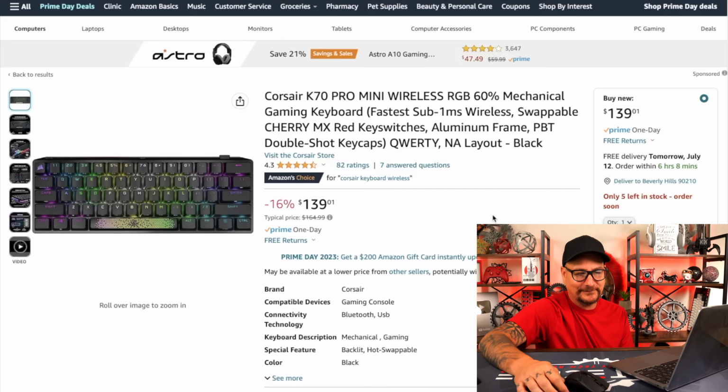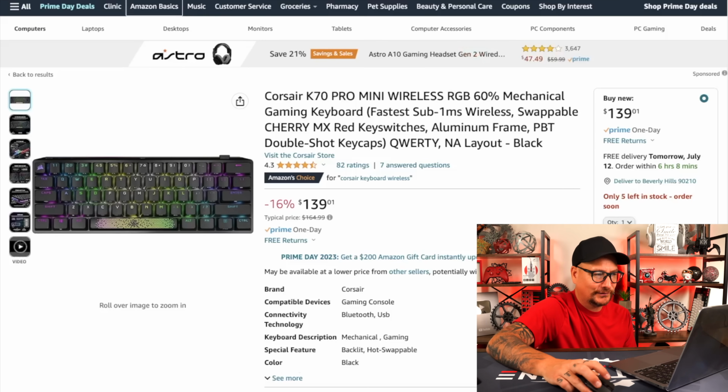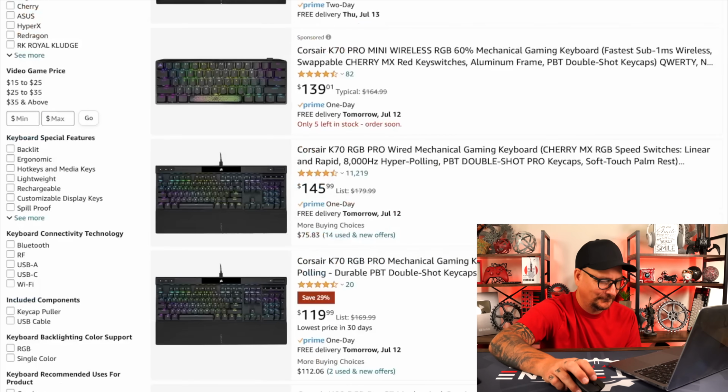But again, if you want a 60% keyboard, you want wireless, you got this one on sale right here. It's weird. Me personally, I'm just not a 60% fan, you know.